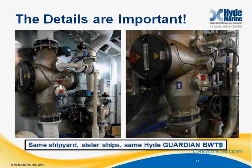Some other problems are a little more subtle than that. Take, for example, these two systems. Two Hyde Guardian systems, each installed on sister ships, installed at the same shipyard. Both systems were identical when they shipped from our facility. You see any issues? Let me show you. The flow arrows on each reactor are different.